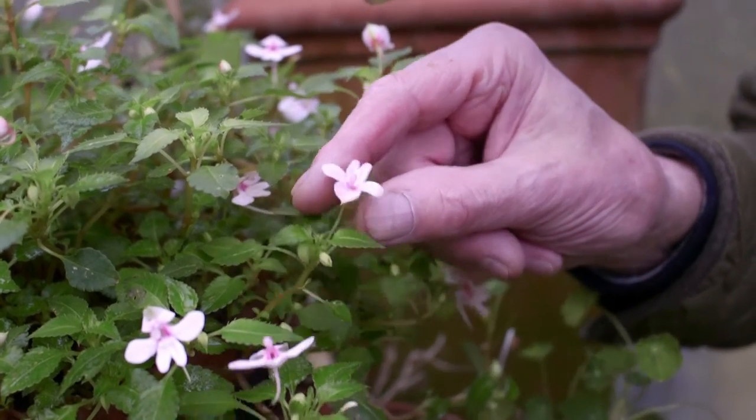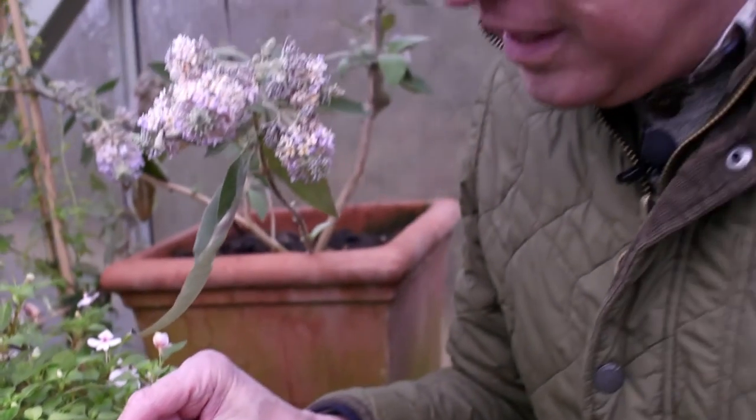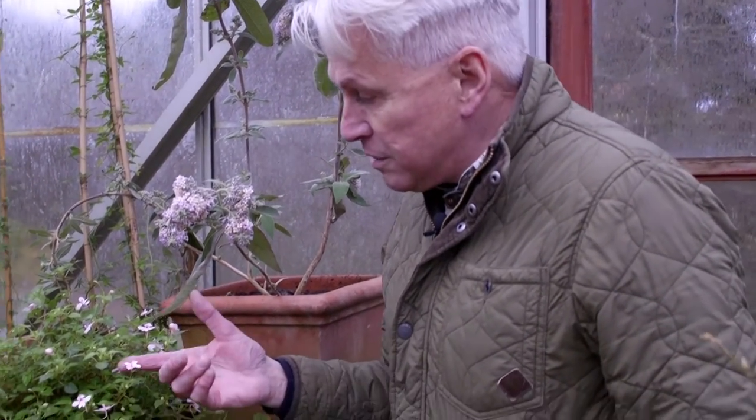And this little chap here, a diminutive little darling, pale pink flowers with a dark pink eye. Well, it's an impatiens. It's a busy lizzie. In the summer, these flowers are completely white. It's Impatiens kilimanjari, and there are three forms of it that I have, a red and orange form, a shocking pink form, and this, the white form.